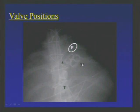Valve positions can be kind of confusing on frontal films, at least to our residents who seem to chronically get them incorrectly. In the frontal position, the tricuspid valve is the most to the right and the lowest. The mitral and aortic valves sit side by side with their annuli touching each other. The aortic valve is more medial and above the mitral valve, and then the pulmonary valve sits up above all of it and is the farthest to the left as a rule.